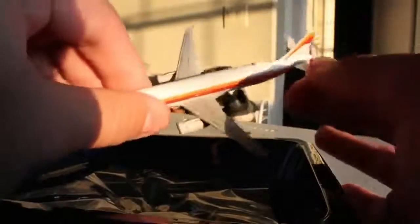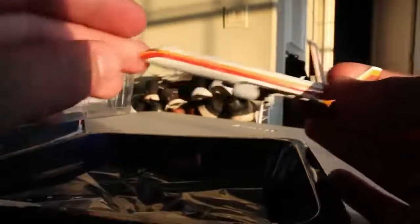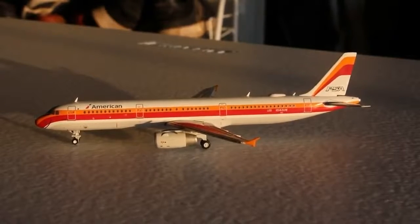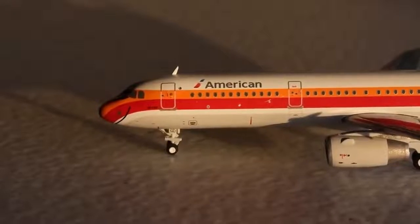And again, huge shout out to DG Pilot for hooking me up with these, and super glad to get them here. And I think these are looking just as good. Take a look at that and the smiley, guys. And here it is, everybody, the GeminiJets 1:400 scale American Airlines Airbus A321 in the PSA livery. Really good look here, especially on that left side there in the nose. That's really, really solid. So very happy about this. This is great. Let's go ahead and take a look. Alrighty, everybody, let's go ahead and take a look.